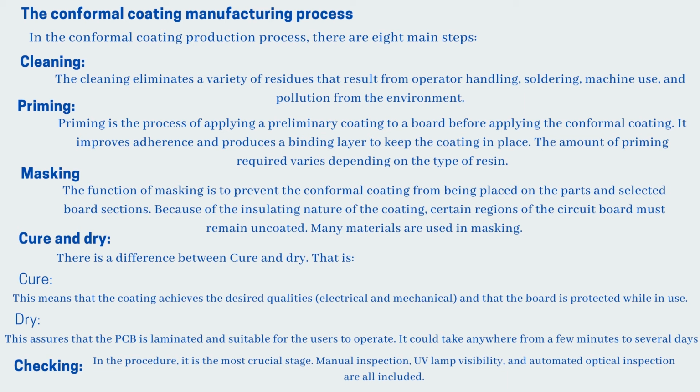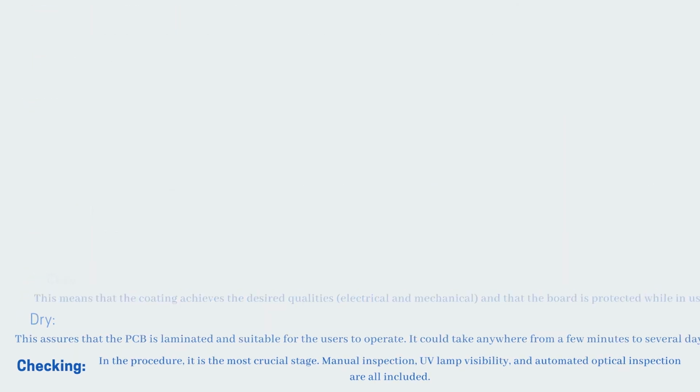Cure and dry. There is a difference between cure and dry. Cure means that the coating achieves the desired qualities, electrical and mechanical, and that the board is protected while in use. Dry assures that the PCB is laminated and suitable for the users to operate. It could take anywhere from a few minutes to several days. Checking, in the procedure, is the most crucial stage. It includes manual inspection, UV lamp visibility, and automated optical inspection.